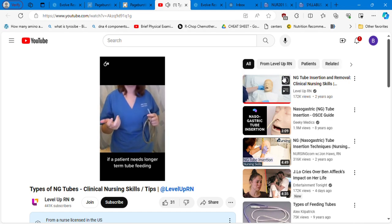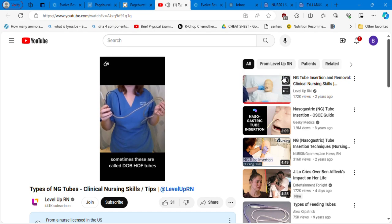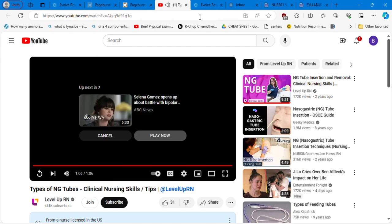This is a temporary solution. If a patient needs longer term tube feeding, then they would not use this type of NG tube. They would use a much thinner, usually single lumen tube. Sometimes these are called Dobhoff tubes. It's just named after the physicians who created it. But because they don't need things like gastric decompression, you wouldn't need to use a tube that has the double lumen. Thank you so much.